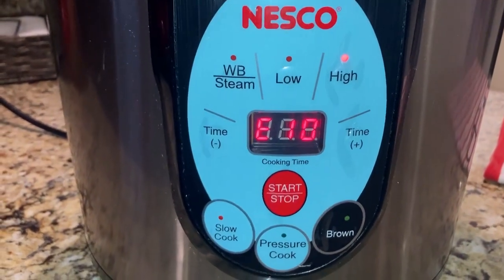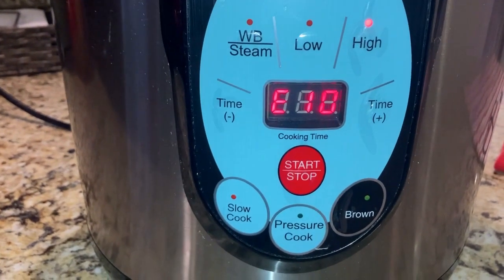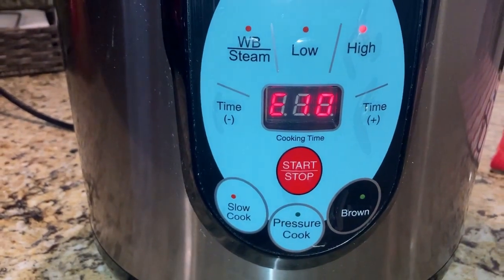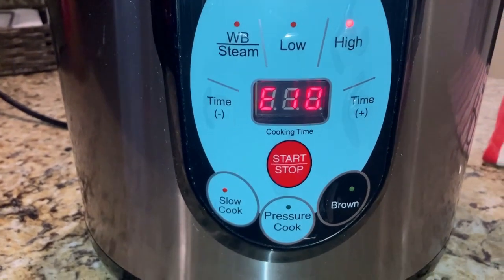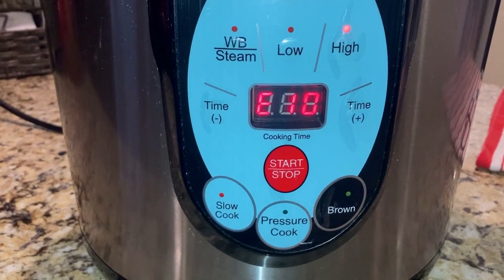All right, guys, it's been about 15 minutes. It's all had time to heat up. I've had time to clean up the kitchen, and we are at E10. So this is going to give us a 10-minute countdown. And after that, after it's purged that steam, we just flip it to airtight. After that, we can walk away.